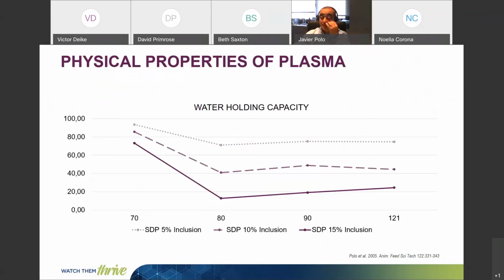First of all, this is the water holding capacity. Water holding capacity means the capacity of the product to retain water. In this case, we were making gels of 5%, 10% or 15% inclusion level of plasma in water, and just heating at 70, 80, 90 or 121 degrees Celsius. And then we centrifuge the gel and we analyze how much water is going out from the gel. As you can see here, the highest water retention capacities for plasma start at 80 degrees up to 121 degrees in the sterilization process. But this is really interesting because usually the steam tunnels are working at 80 degrees. Then if plasma has the higher water retention capacity at that time, it means that we will avoid the exudation of the chunks during the steam tunnel.